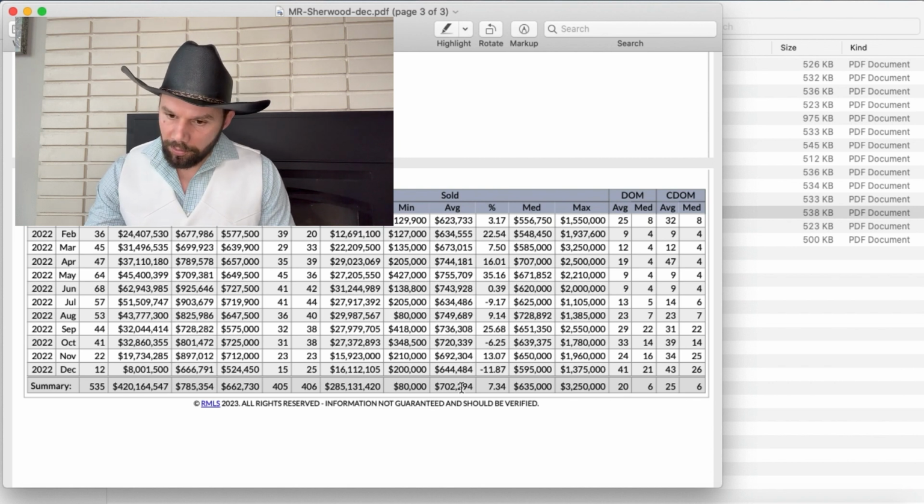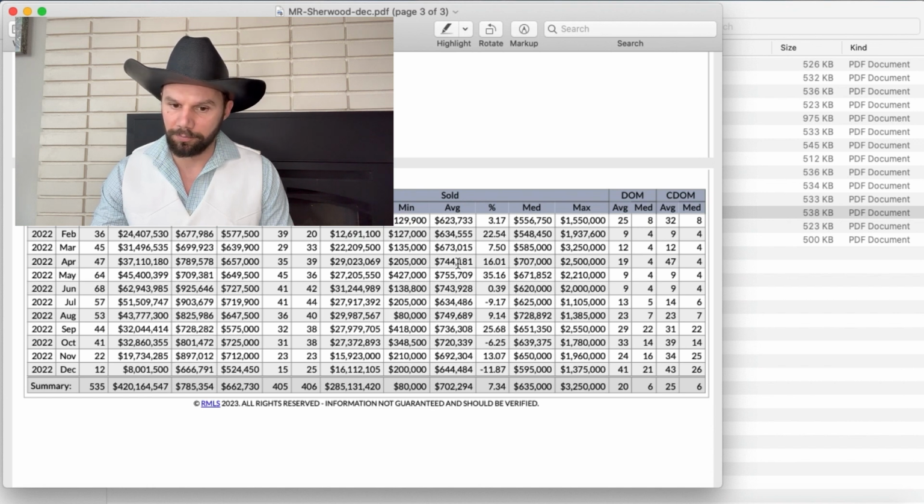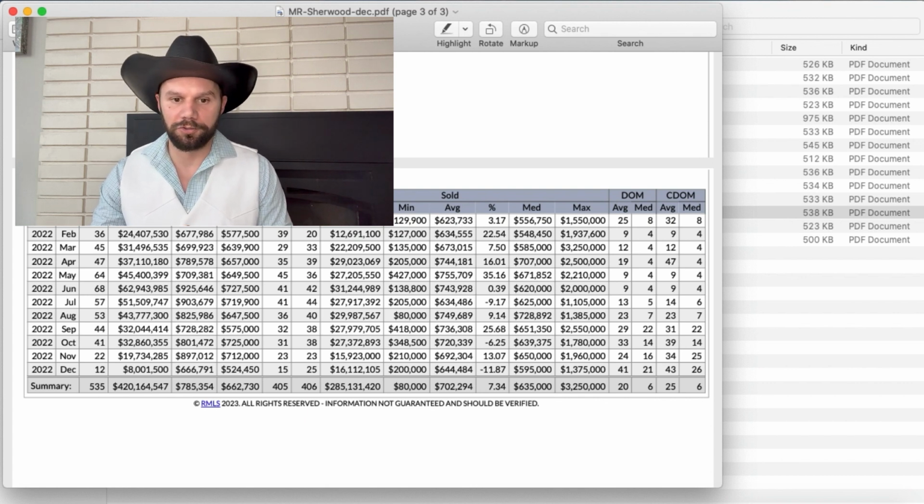But back here in July, July was a hot month, especially in the summer, and the average sold price was 634. So that was even lower than we saw in December. Last February, 634. Last January, 623. So nothing really crazy. Looking pretty stable out there in Sherwood. Sherwood's a great area too. That's really kind of coming up also.